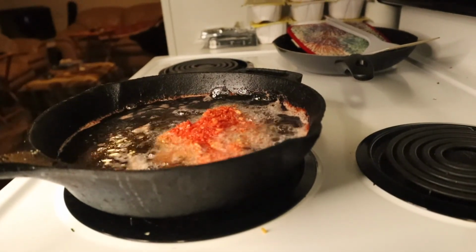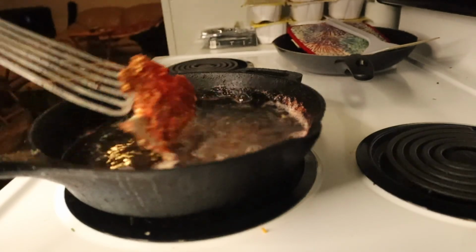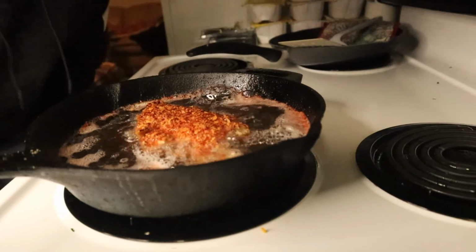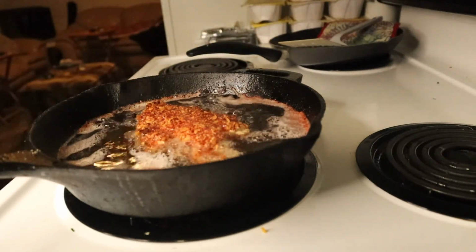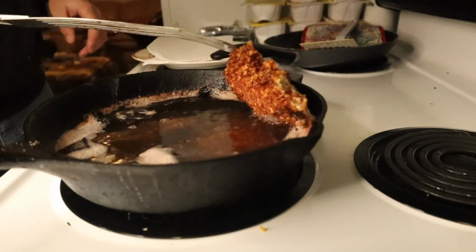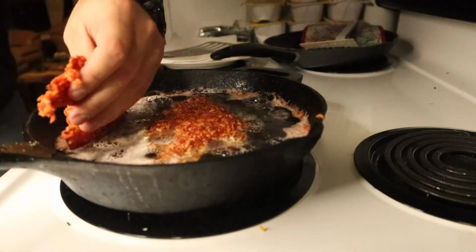I feel like I do probably need to flip it. Oh yeah, oh gosh. Oh! Taki grease everywhere. Oh, that smells terrible. I don't know about this. This one might not be good, guys. It does have a nice crust though. So I guess that's good. That's scary how it turns the grease pink. I don't like that. Here's the second.